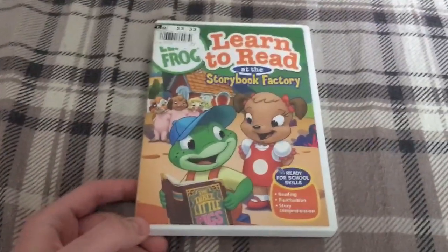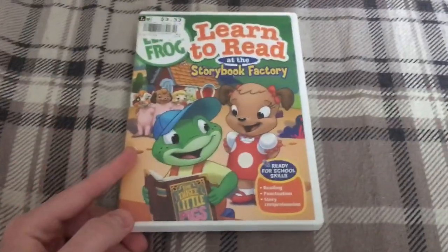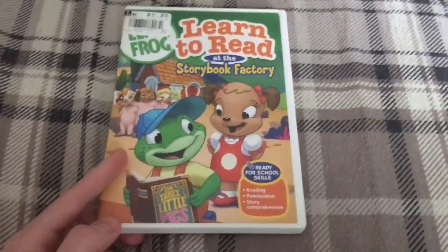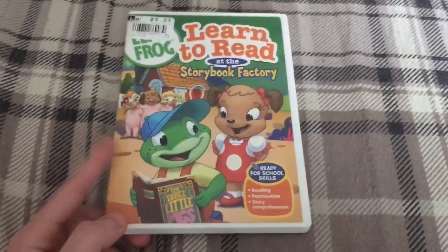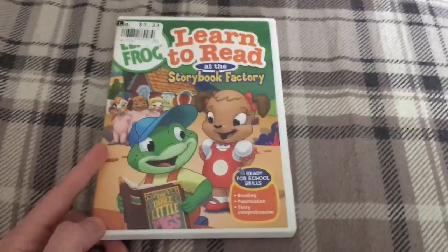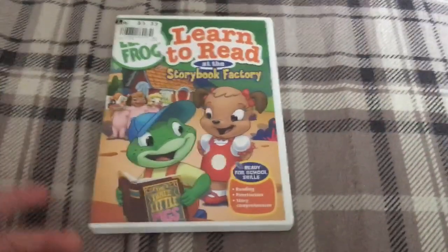Learn to Read at the Storybook Factory I kind of like. It's where they make a talking storybook for Mr. Websley. And you know, they need a director and they choose Tad, and Tad's a bit nervous, but then the professor helps him out because that way he will actually know how to learn how to do it when he grows up.